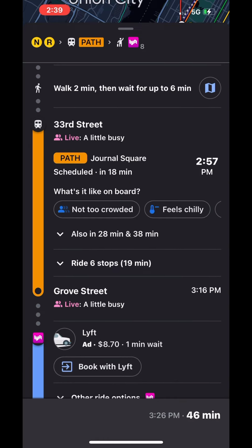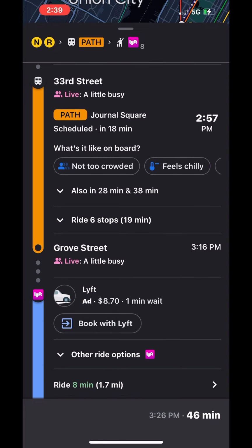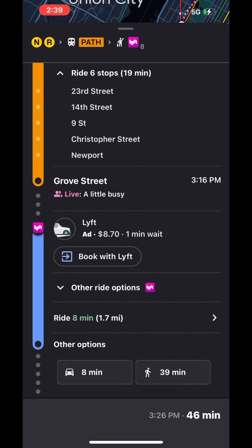And as you see at the end from the Grove Street station, they recommend that you take Lyft. So at the time they said it was about a 1 minute wait, but of course it can vary. But they advertised it for about $8.70 for that ride. They also provide other ride alternatives.